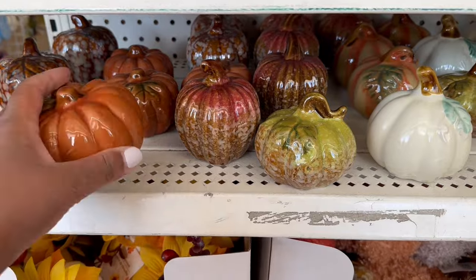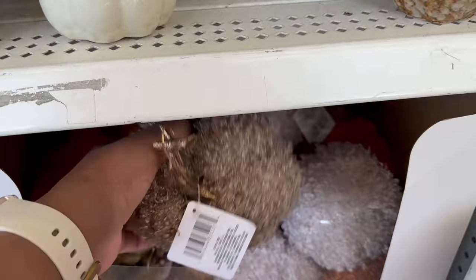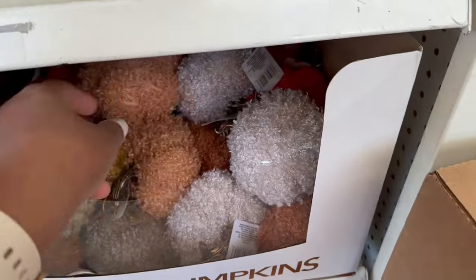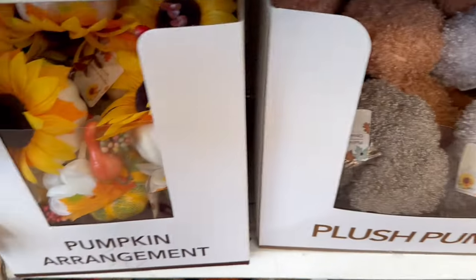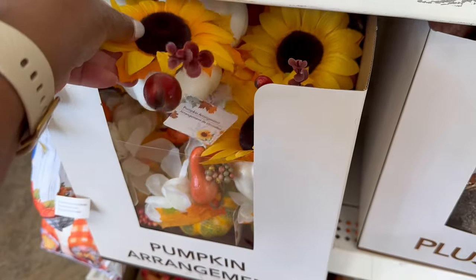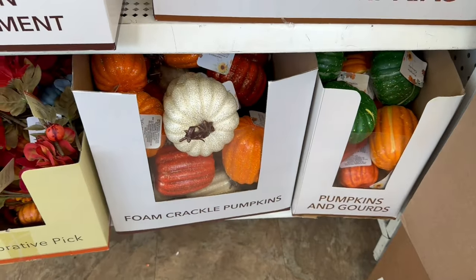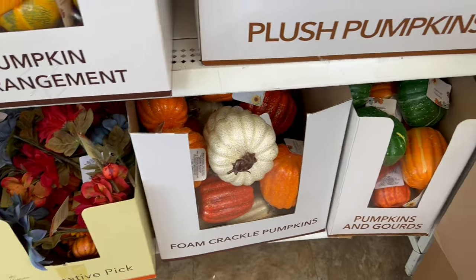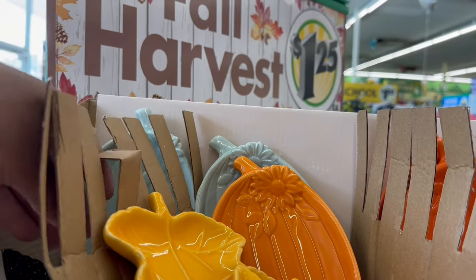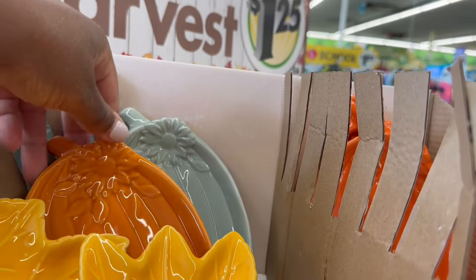Oh, these are nice. It's a nice little ceramic pumpkins. We got some little plushy pumpkins. Like, you can make your own of these, like with little sweaters and stuff. Okay, if you don't have the time, or you don't have the talent, come on in here. Oh, look at these. A little pumpkin with the sunflowers on it. Oh, that is cute. Oh, this would be cute for your bathroom or the kitchen or any space in your home. Put things in. You got a few different colors.